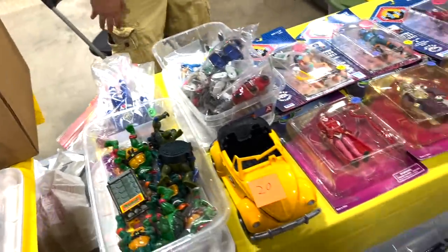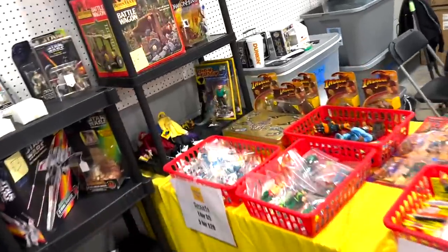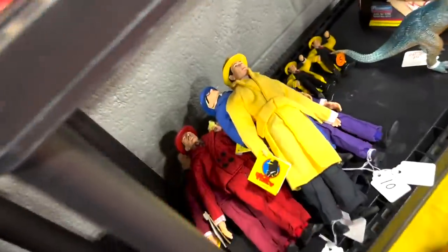Have you bought anything yet? No, I just got here. Yeah? I'm just looking around. Ooh, Dick Tracy. Oh, they have like the doll ones. Yeah, what is that? Hey, they got Last Action Hero.